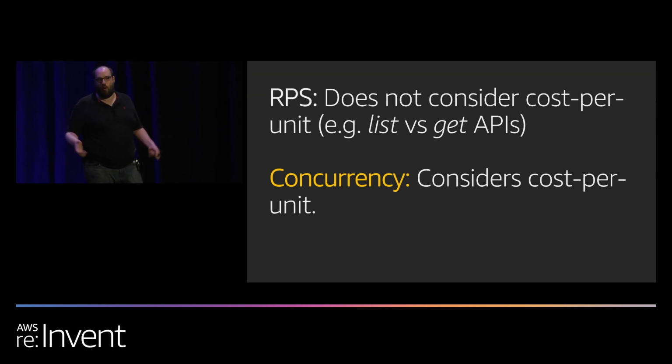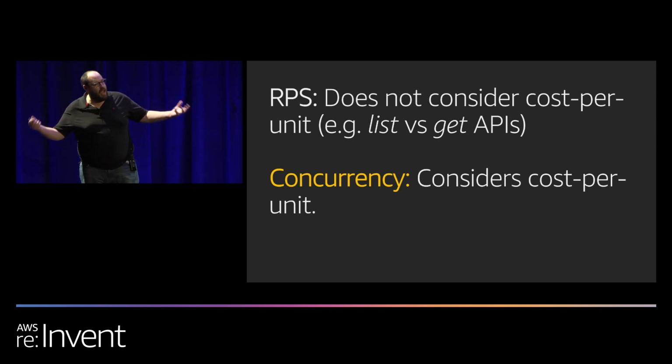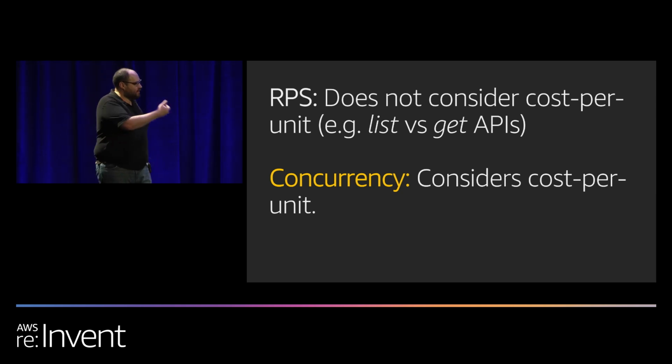Show me everything I've bought on Amazon.com in the last 5 years. That can be a very expensive thing to implement, whereas a get API is typically a get by primary key. Go get me that thing. And that's typically way cheaper. So if you're measuring requests per second of one, it's going to mean a very different thing for the scale of your system from requests per second of the other. Whereas concurrency, because concurrency multiplies out requests per second and latency, or amount of work that needs to be done, this is built in. It's considered.